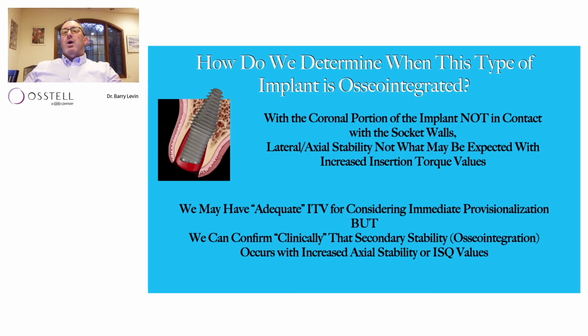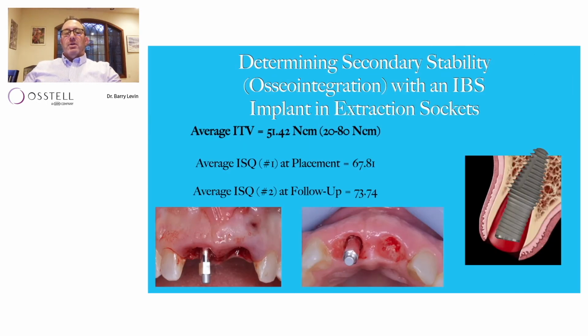So how do we know that this implant is ready for final restoration? How do we gauge that this implant has trended in the right direction? Well, we performed this study, and what we found, which I'll talk about, is the initial insertion torque of this type of implant was almost 52 Newton centimeters. And if you think to that parallel walled study, the average insertion torque value was 28 Newton centimeters. So we're almost double in terms of insertion torque.